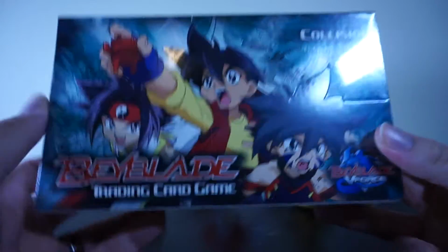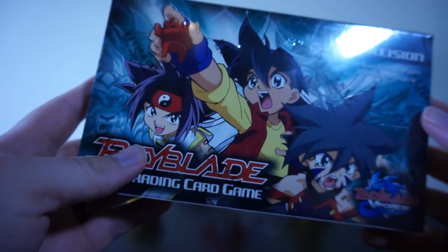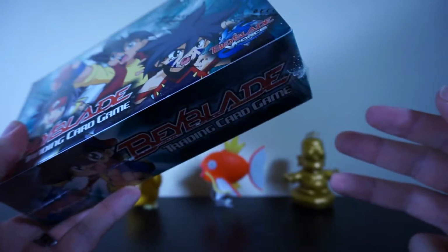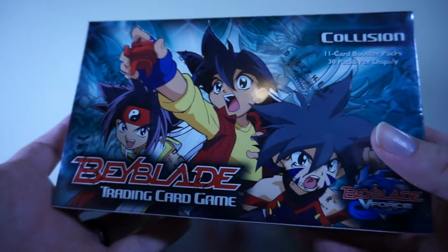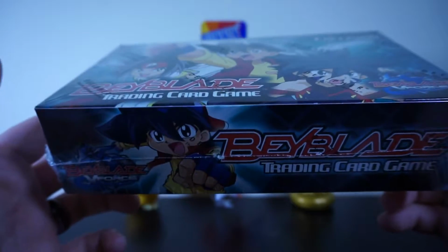Kid me is mad that I didn't know these existed. Yeah, I never had these as a kid. I loved Beyblade when I was a kid. Of course, by the time I was a little bit into middle school, I kind of stopped caring about it and eventually forgot about it. I loved these things as a kid and I never knew that they had a card game.